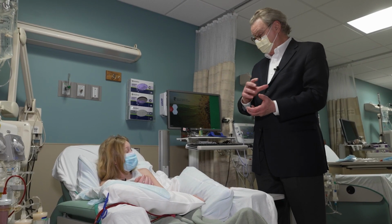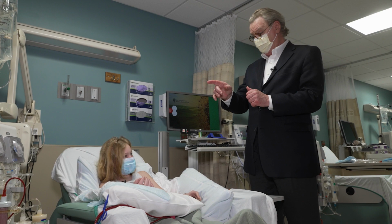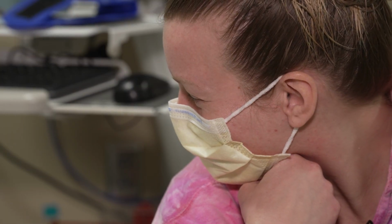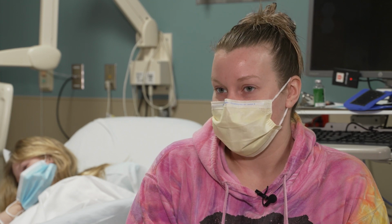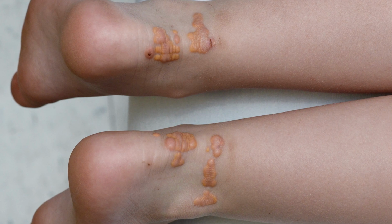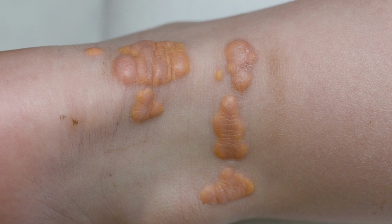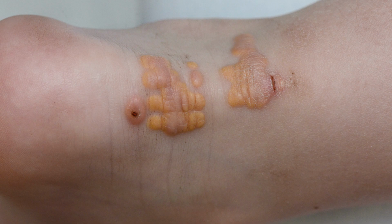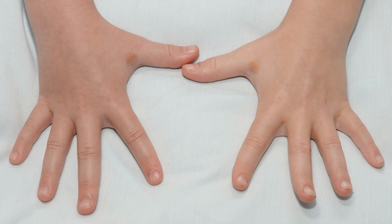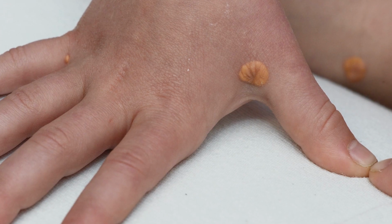But reaching Dr. Moriarty and his team was a 5-year-long process, even though the signs were there beginning when Aubrey was just 2 weeks old. They just said it was probably a fungus or something. Her mom, Jade, says she noticed orange patches developing on her baby's skin. She says the doctors in South Dakota told her it was because she wasn't bathing her properly. It was frustrating that I was being blamed. Over the years, the orange patches got worse, and still, she says, the doctors wouldn't listen.